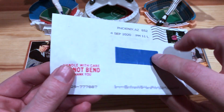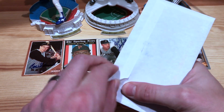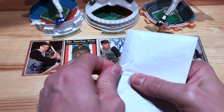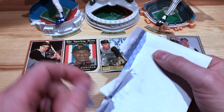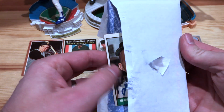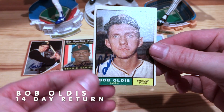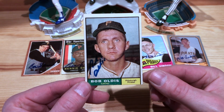So we're through game 4, and then we have another one. This one's for game 4 as well, because this player appeared in game 4. He didn't play a whole lot. He was actually the 3rd string catcher for the Pirates, which is kind of awesome that they had a 3rd string catcher. He came in to 2 different games, including game 4. And that person is, oh, got this here, Mr. Bob Oldis.